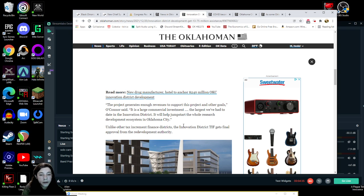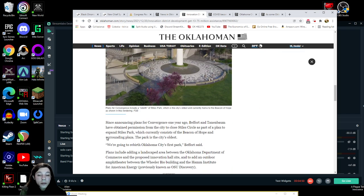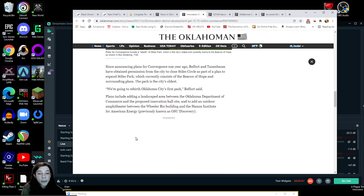Unlike other TIF districts, the Innovation District TIF gets final approval from the Redevelopment Authority. Since announcing plans for Convergence one year ago, Beffert and Tannenbaum have obtained permission from the city to close Stiles Circle as part of a plan to expand Stiles Park, which currently consists of the Beacon of Hope and surrounding plaza. The park is the city's oldest, which, yeah. We're going to rebirth Oklahoma City's first park.